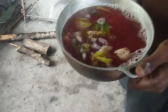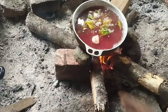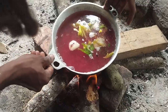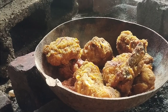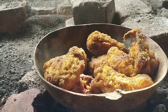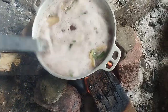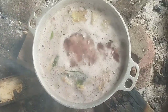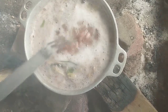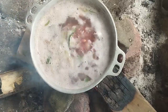Alright guys, so now we're about to put on the peas. Just fixing up the pots so they don't tilt over. Alright guys, so this is what the peas are looking like so far. In the pot we have some garlic and scallion and the peas. I'm going to make the peas boil a little more before we add the rice.